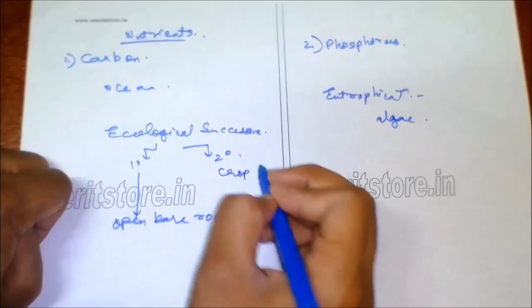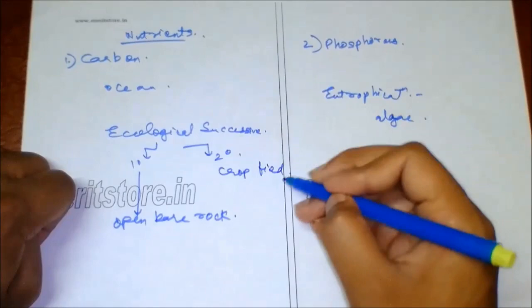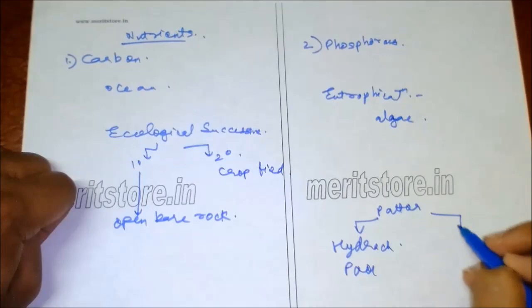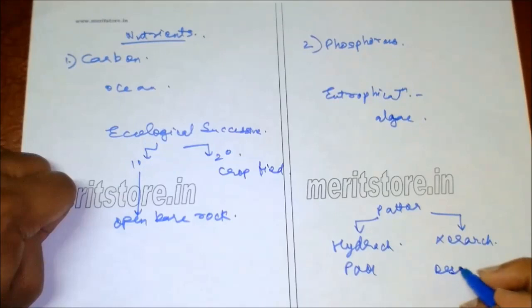The patterns of ecological succession are hydrarch succession, which occurs in the hydrosphere, for example a pool, and xerarch succession, which occurs in the xerosphere, seen in desert areas or on rock.